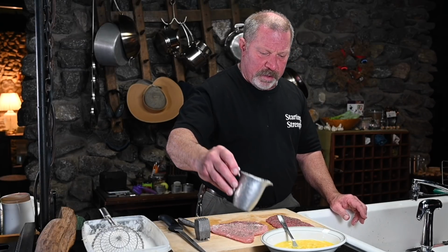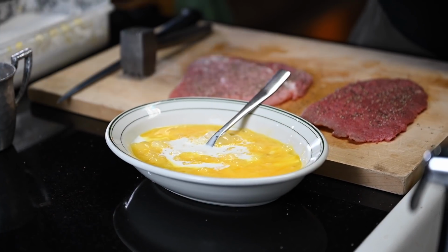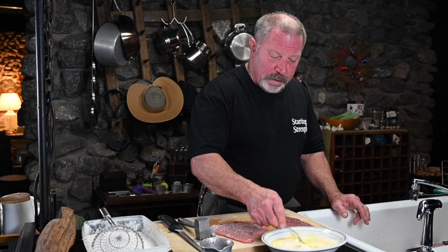I have this cream left over from my tea this morning. Yes, I drink tea in the morning. Coffee's for later in the day. I'm civilized. I drink tea for breakfast. Bad habit I picked up in Scotland.